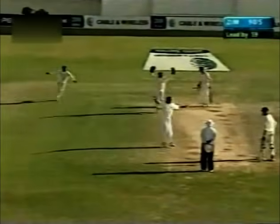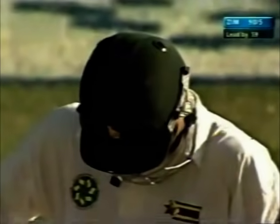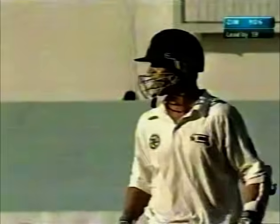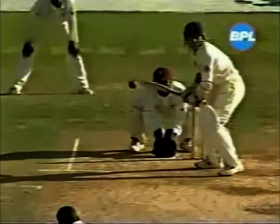Now that might be quite close. Now what are they asking for? Now, has he been given out? LBW, caught, or what? I don't know that he hit it, but I tell you what, I thought it was quite straight. Yeah, I'll go along with that. I thought it was very straight indeed. If it's given out LBW, I have no doubts about that.